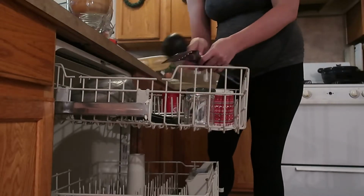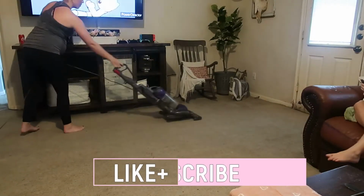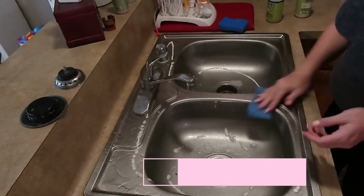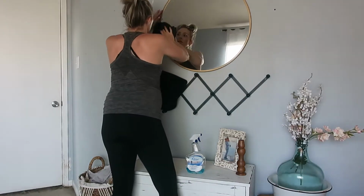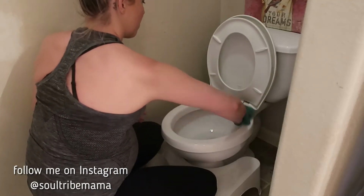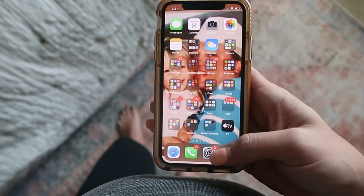Today we are tackling the Power Hour Clean. So if you don't know what that is, usually you pick about an hour to 2 hours a day, you put a timer on, and you just go at it, whether it's cleaning or working on a project or something like that. So for me, it's always cleaning, and usually it's when Jade goes down for her nap.